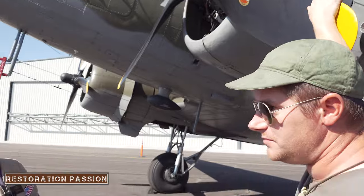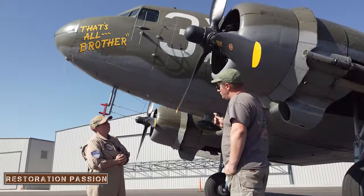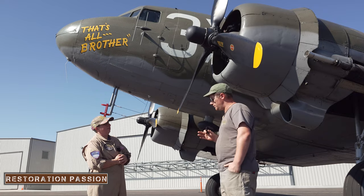This plane here I am touching was the lead plane on D-Day. The true design of this aircraft actually transitioned across from civilian.